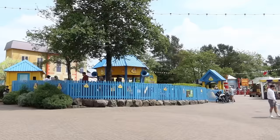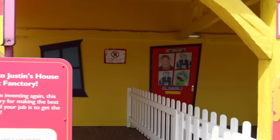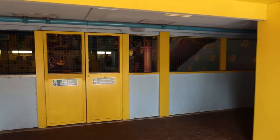Here we go, Justin's house. Here's a look at the restrictions board for this one. Guests at Justin's house must be 0.9 or above. And when it's busy, they actually run this in sessions. As you can see, it's just got a 5 minute wait today. And you actually get a view into the Pyomatic Factory just around here. So back in the day, this used to be Berry Bish Bash. And then before that, you used to actually have all the animals in here. It was a barn, a real barn with real animals.